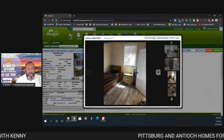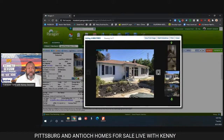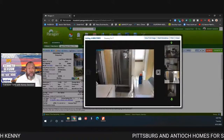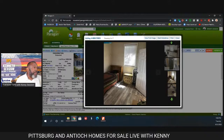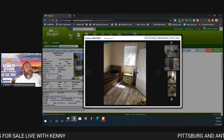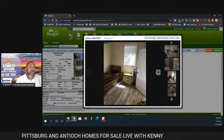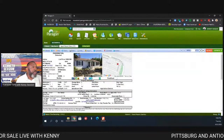We're just going to go through a few of these tonight, previewing some properties in Pittsburgh and Antioch. You can see that there's not a whole lot of properties together, but the cheapest property that we have right now in the Antioch area is $390,000. So if you're looking to move to Antioch or Pittsburgh, this is one of the cheapest houses you're going to find in the area. That's the first one we're going to show you.